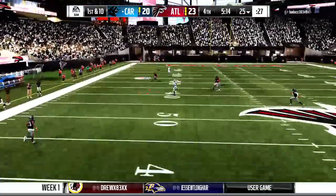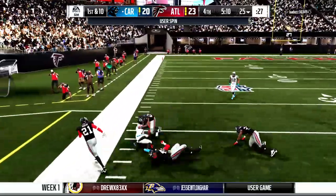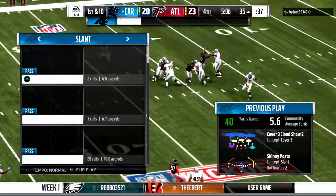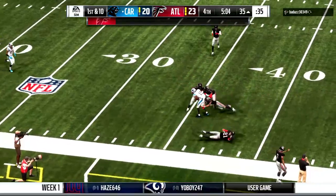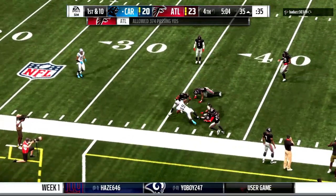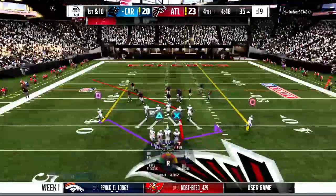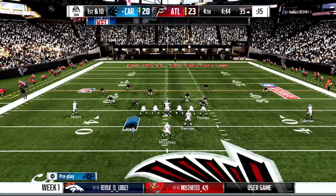He'll air this one toward Coleman. He's got a man complete. And all the way down to the 35. A big play there for the Panthers. And even 40 yards. Here we go. So that changes things a bit. Here's a 1st and 10 all the way down at the 35.